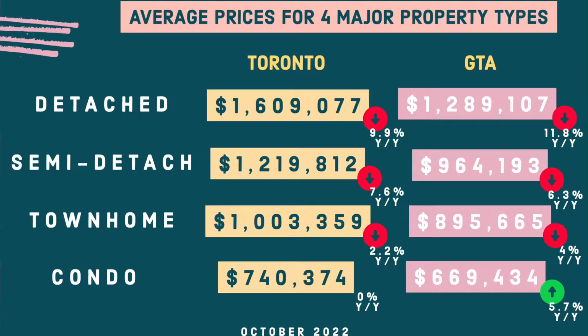Let's have a look at these exact same numbers, but the momentum of the prices. Are the prices trending up? Are the prices trending down? In Toronto, prices happen to be down almost 10% year over year. In the GTA, they're down almost 12% year over year. Semi-detached is down, townhomes are down. Now, condominium prices are actually flat year over year in the city of Toronto, and believe it or not, they're up 5.7% year over year in the GTA. So clearly condominiums are performing quite well.